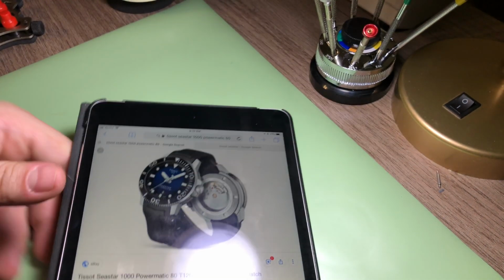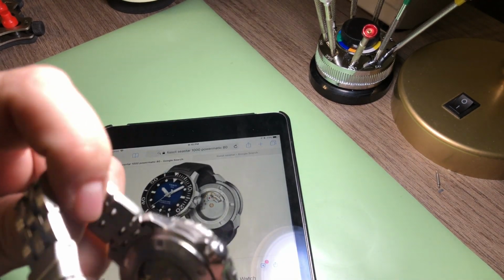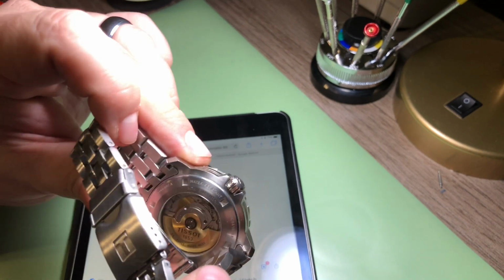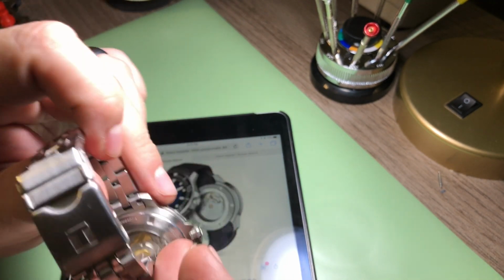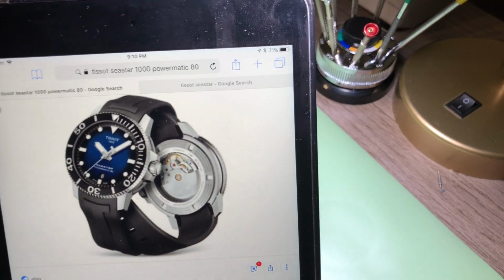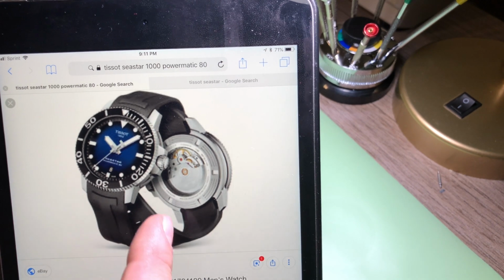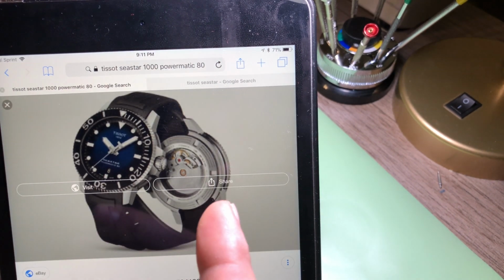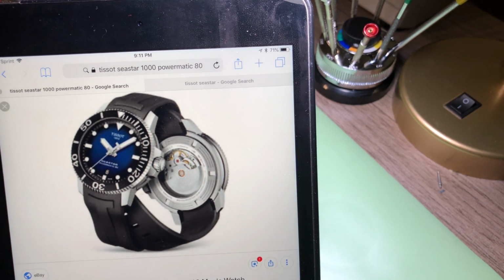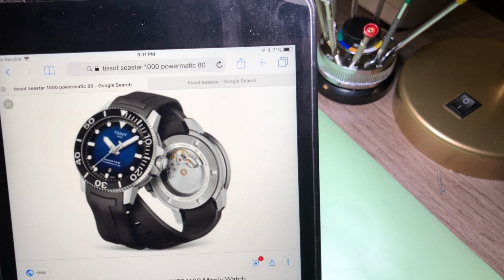I understand that this is aesthetic. But that gold rotor is so much, it breaks it up. It's so much better to look at than that. That looks like something with a Miyota 8215 in it. That looks like, dare I say, an Invicta.